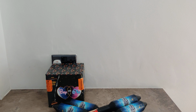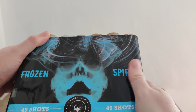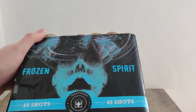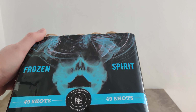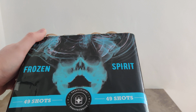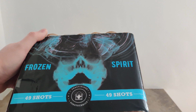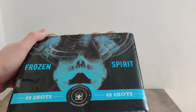But this is the final one here. I've really been looking forward to this, Frozen Spirit, 49 shot, one of the Spirit series from Prestigious Pyrotechnics. I have to say, I've seen all of them fired apart from this, and they're all probably on a 9 out of 10. And I've never given anything 10 out of 10. I don't really want to, because that's suggesting a firework is perfect. So yeah, these are so close to perfection, to be fair.